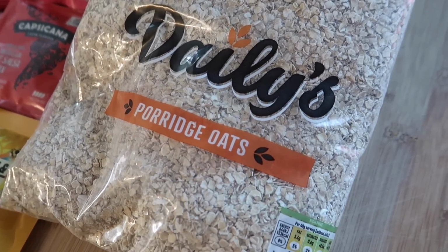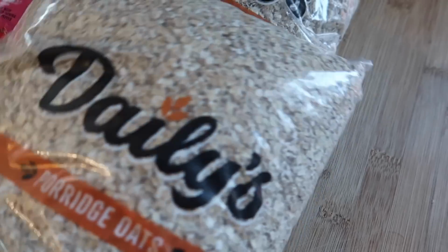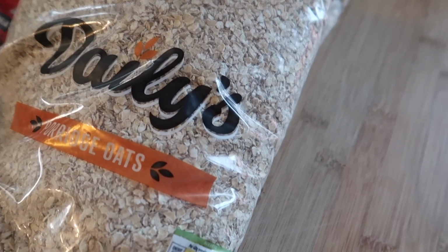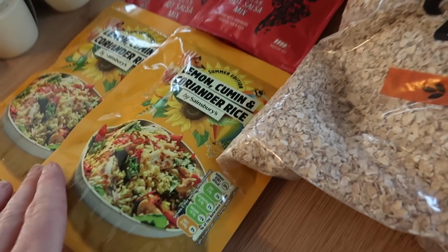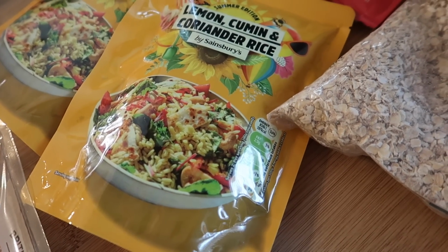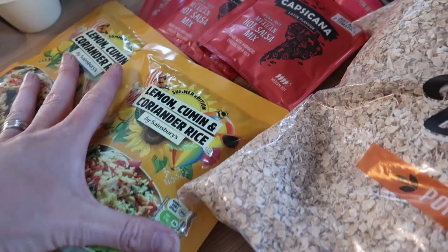2 big bags of porridge oats. Again, these are very, very cheap, but they're just standard porridge. We eat porridge every day, so we go through a lot of it, and I had completely run out. 2 of these lemon, cumin and coriander rices. They are 70p, and they sound very summery. They actually are the summer edition. I didn't think that was too bad.